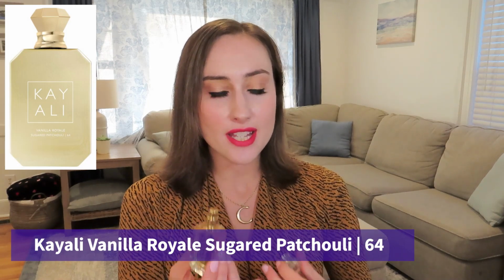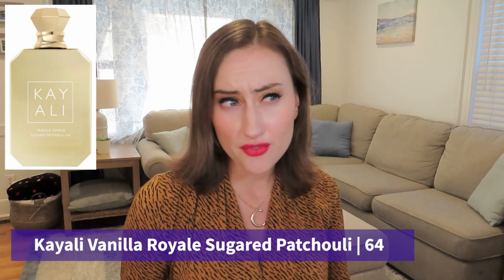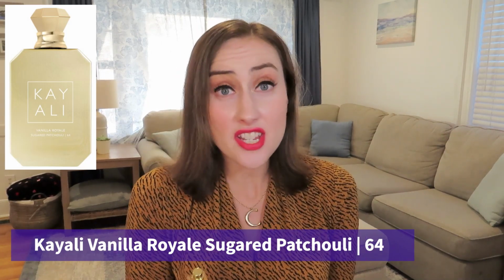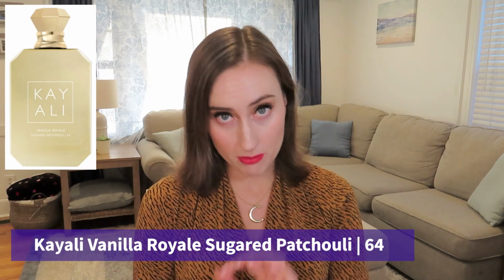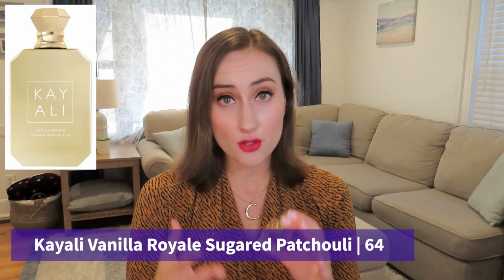In the dry down, it's like a sweet incensey patchouli. It has a very Middle Eastern vibe to it. It's still sweet and creamy from the vanilla. I think it's gorgeous. It really is a gorgeous scent. It's a bit overpowering with the patchouli for me. So it's not my scent profile, but I think it's a complex, gorgeous scent.